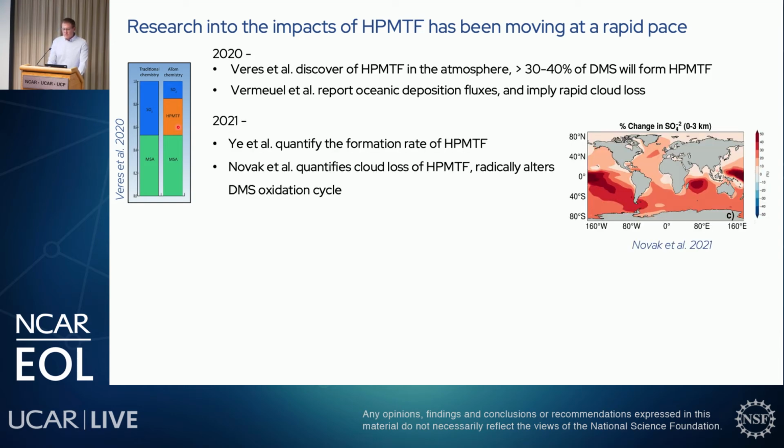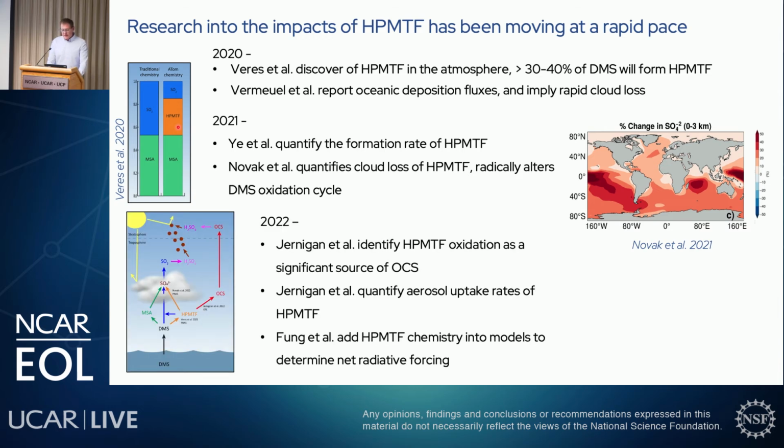In 21, a group did chamber studies, and this is certainly not comprehensive, but they did chamber studies to quantify the formation rate of HPMTF. Now we can put it into models and understand how fast it's being made. Novak et al. Gordon Novak currently works with me, and was at University of Wisconsin. We planned a flight during the FireX SARP project for NASA, a 2-hour flight off the coast, and we were able to measure the uptake rate of HPMTF into clouds. If you put that into models, you see it rapidly alters the sulfate system across the globe.